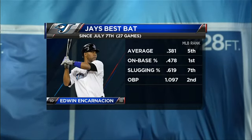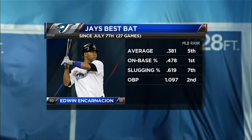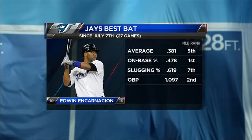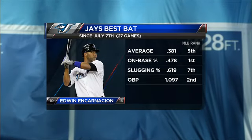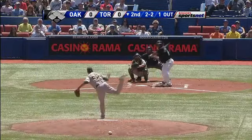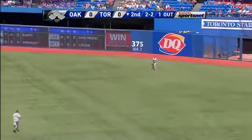Since the 7th of July, that's a span of 27 games. You can see where Edwin ranks in the major leagues. He's 5th in average, 1st in on-base percentage. Slugging at .619, the OPS over 1,000. That's 2nd in the big leagues. Pitchers try to nibble and they try to get him to chase off-speed pitches. And when he lays off of it, the on-base percentage goes up.